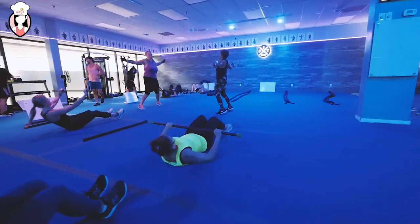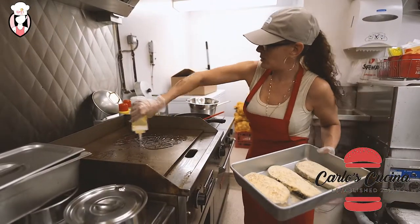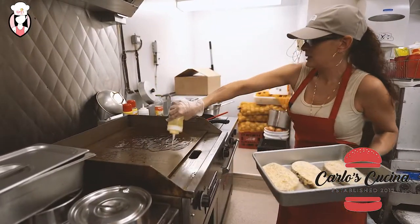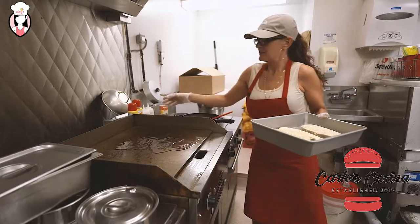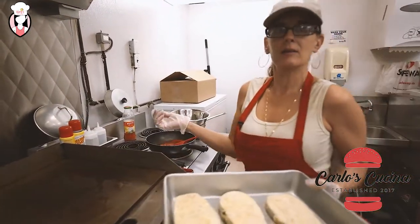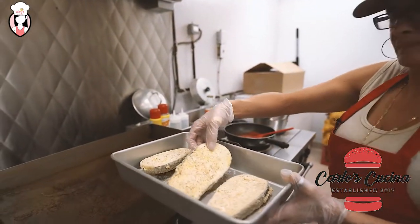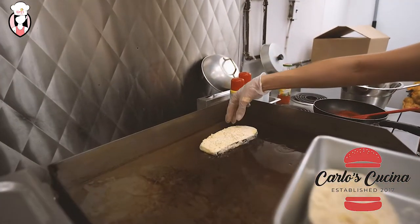I do. Yeah. Okay. So now we're going to take them over and we're going to fry them. So we're going to coat it with quite a bit of oil. That way nothing sticks. I like doing it on a flat grill instead of a pan, because less grease. But you can do it in a frying pan with some oil.